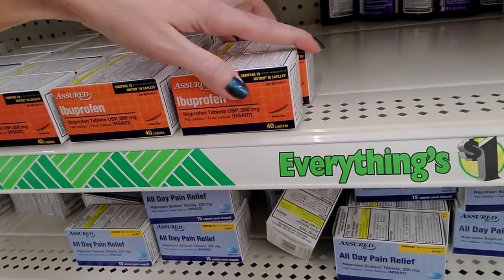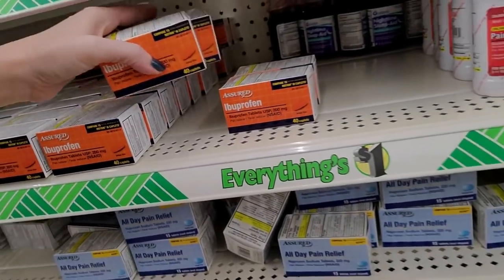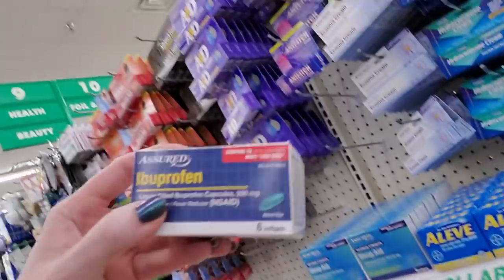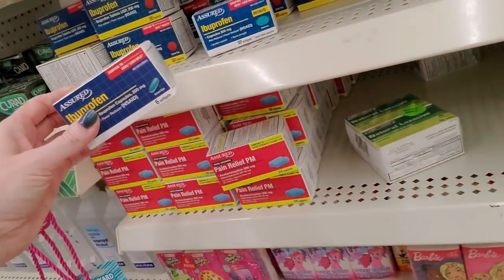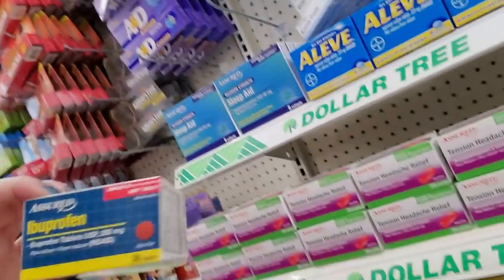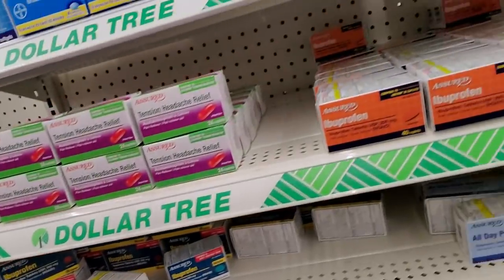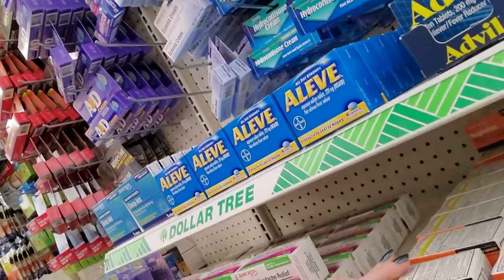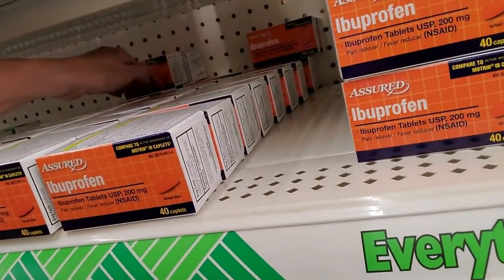Let's see. All right, now you might wonder why this ibuprofen comes in an orange box, and then this ibuprofen is in a blue box. It's the same strength of ibuprofen. This is generic Advil, which comes in a blue box and looks like that. This is generic Motrin, which is the same drug, it just has a different name. Made by a different company, but it's the same drug.